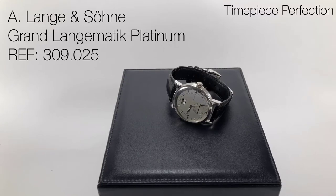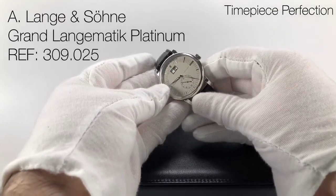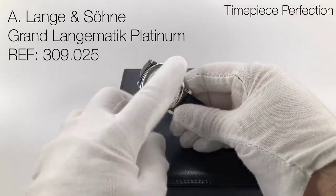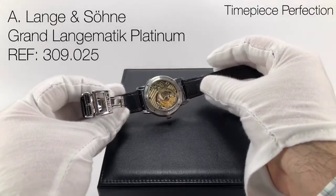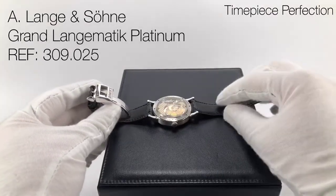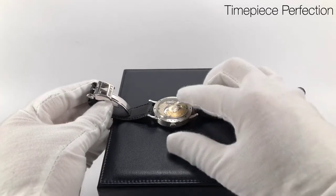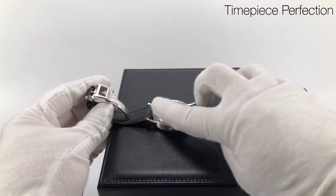Grand Langamatik Platinum, a beautiful timepiece made by Lange Sohne. The reference number is 309025. Lange are based in the German region of Glashütte, and one of the best manufacturers out there, one of my favorites. The quality of the materials that they use, the attention to detail, the workmanship, is just amazing by this company. The case of this timepiece is platinum.